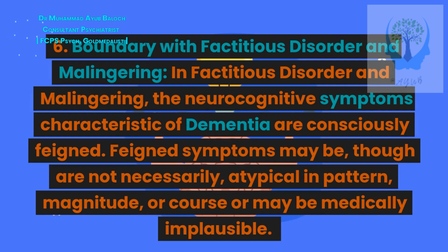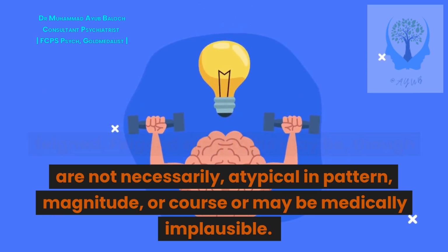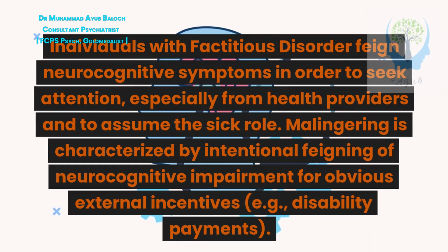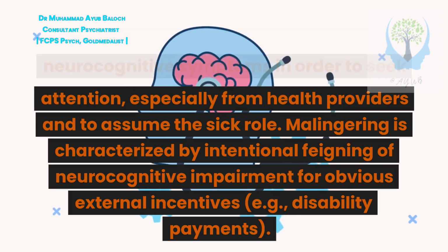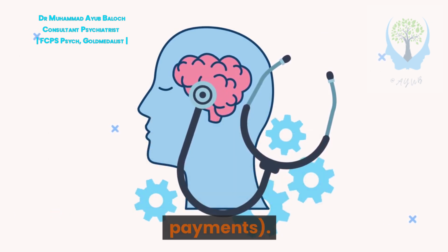6. Boundary with factitious disorder and malingering. In factitious disorder and malingering, the neurocognitive symptoms characteristic of dementia are consciously feigned. Feigned symptoms may be, though are not necessarily, atypical in pattern, magnitude, or course, or may be medically implausible. Individuals with factitious disorder feign neurocognitive symptoms in order to seek attention, especially from health providers, and to assume the sick role. Malingering is characterized by intentional feigning of neurocognitive impairment for obvious external incentives, for example, disability payments.